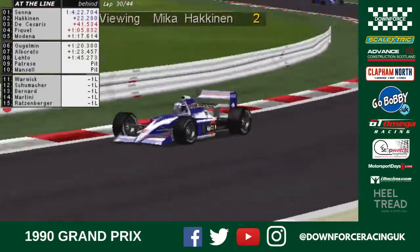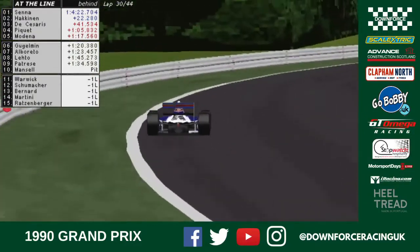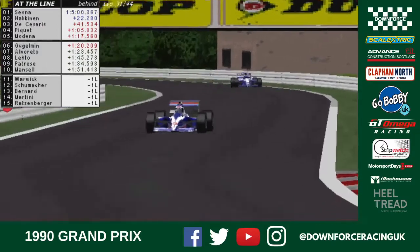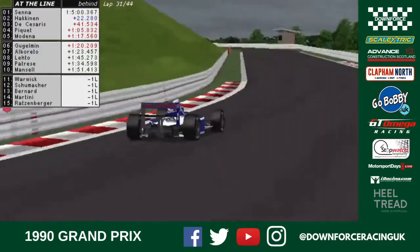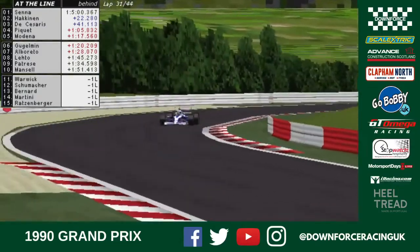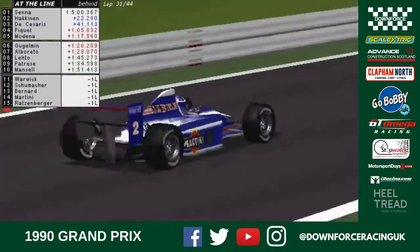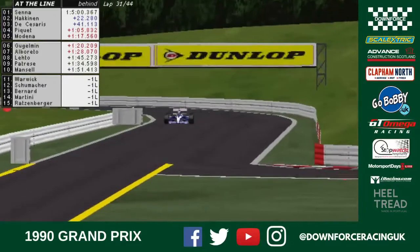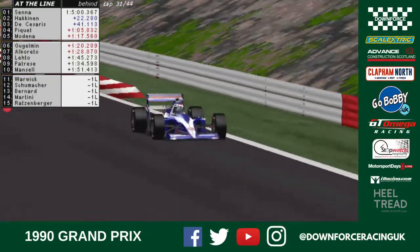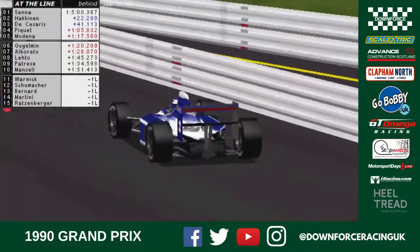So Leto goes up into 8th place again. Patrese and Mansell are fighting for the last 2 points in the race. Warwick is 11th. Schumacher 12th from Bernard, Martini, Ratzenberger and Brundle. And that is the entire field. Absolutely fantastic. What a sensational Belgian Grand Prix this is. And it's still got a long way to go. We've still got 13 laps remaining.